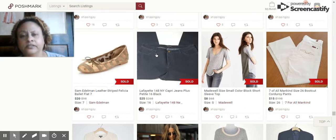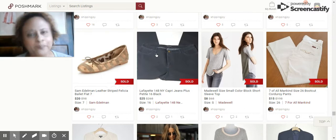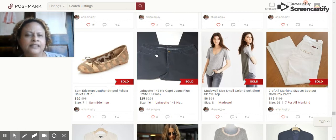Next up, we have Lafayette 148 New York capri jeans, plus size 16 petite. Petite sometimes goes a little slower. I'm petite, but still sold it probably in less than two weeks. $25. Good profit on those, and they were in very good condition.